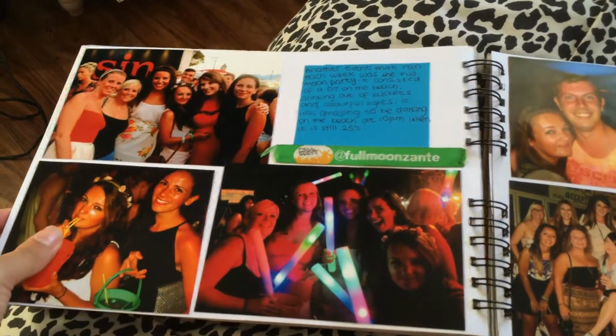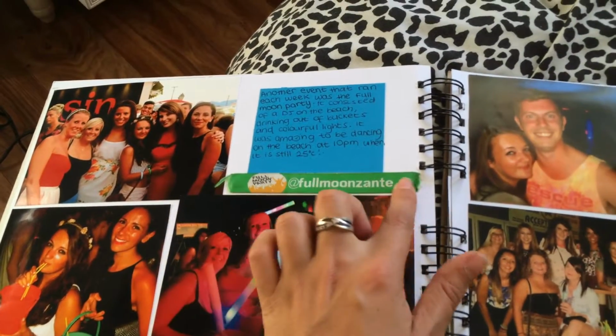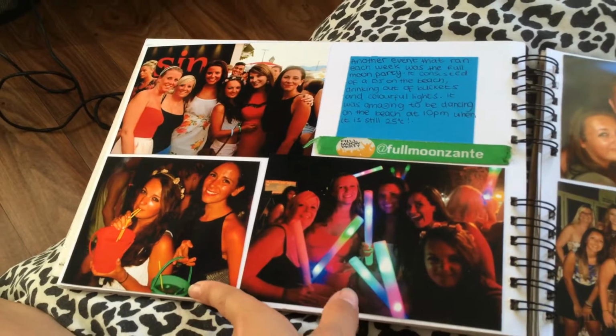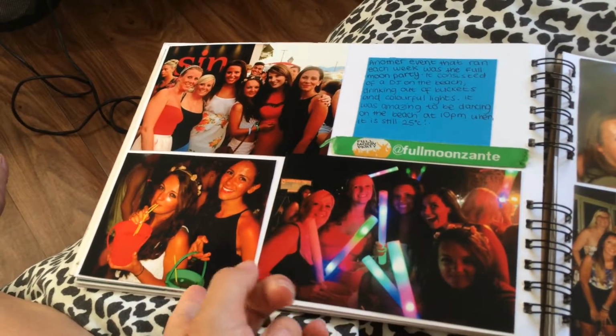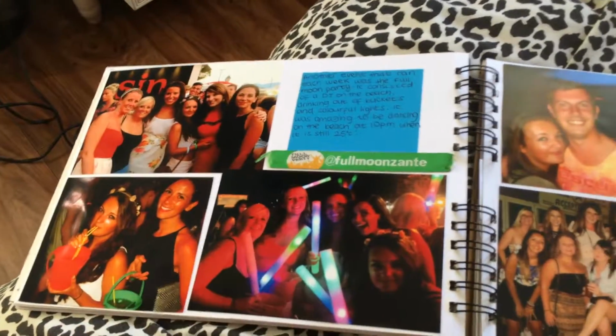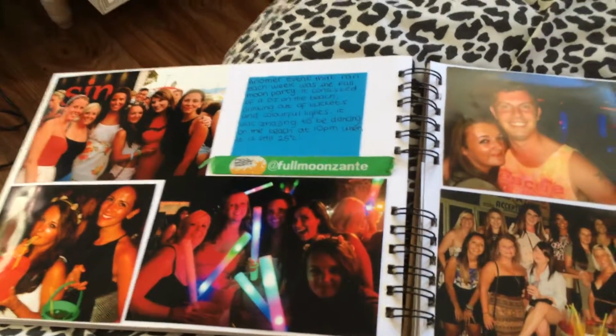Now this is another night out that we had. This was a full moon party, based on the beaches of Cherry Bay. Basically, you get these buckets of juices, which is basically vodka and fruit juice. We get all these lightsabers and obviously the DJs on the beach, and it's just a really good atmosphere. I really enjoyed it. Probably nothing like Thailand, but it was amazing.